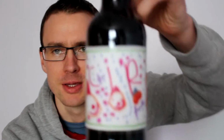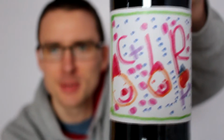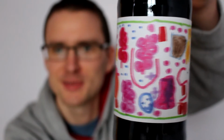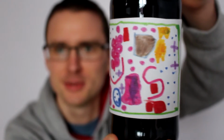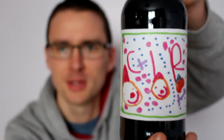It's beer review time once again, and it's homebrew review, and it's another one from the Urban Chicken himself, and it is Take Me to the Circus. And this one has been lovingly designed by one of his children, which I think is fantastic. I need to get my kids onto doing that. And then he's scanned it into the computer and printed out all the labels like that.